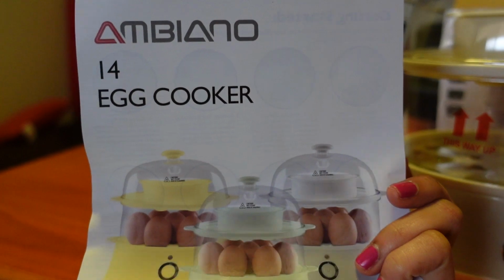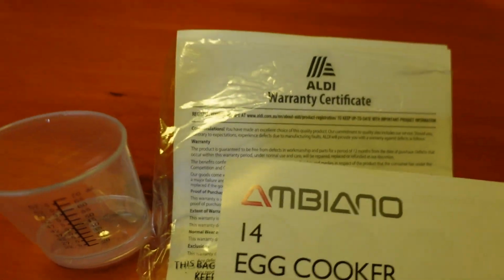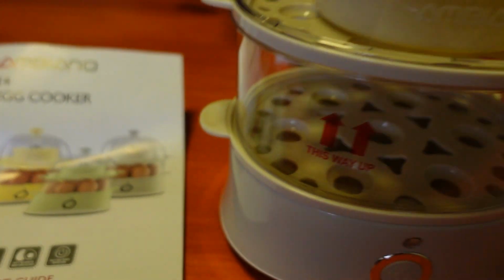So, ayan yung egg cooker. There's also a warranty certificate. So ayan siya, guys.